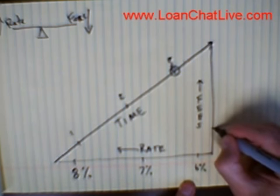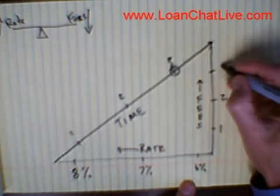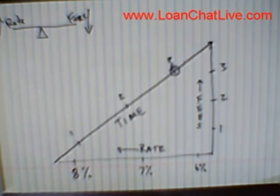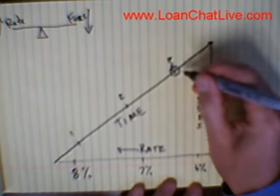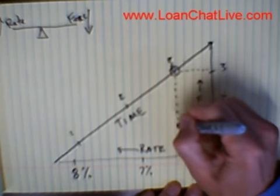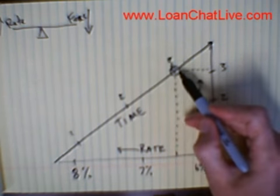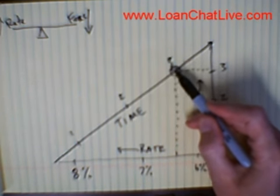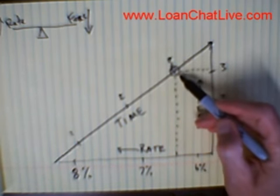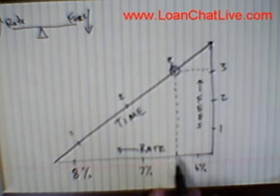And then over here, you're going to put 1 point, 2 points, 3 points. And so from this, what you then do is you take their spot and you make a dotted line. And you say, Mr. and Mrs. Borrower, based on the fact that you have told me that you're going to keep this home for at least 3 years, then what I recommend we do is lower your interest rate by buying that rate down.